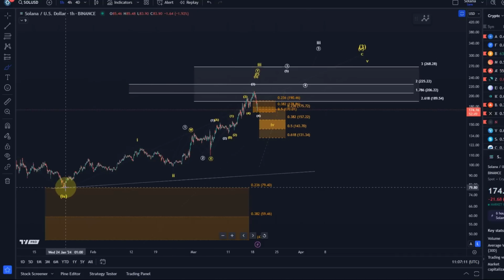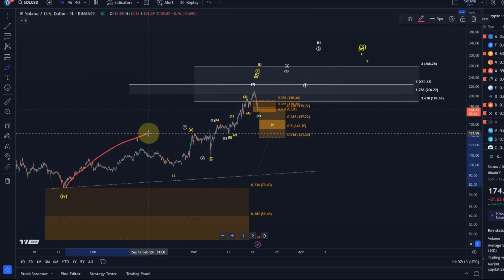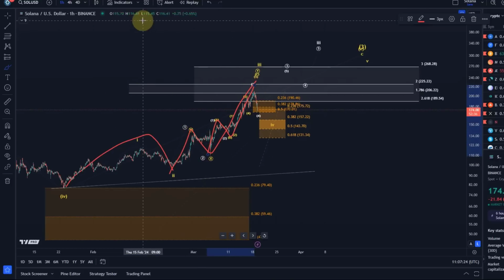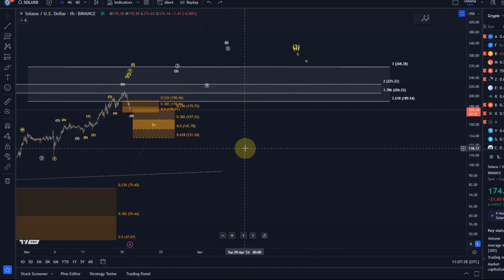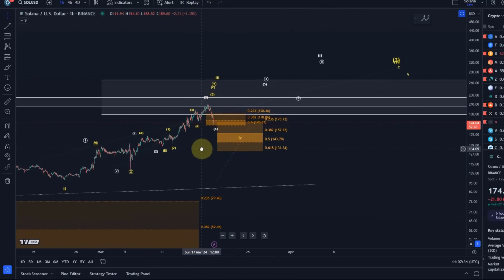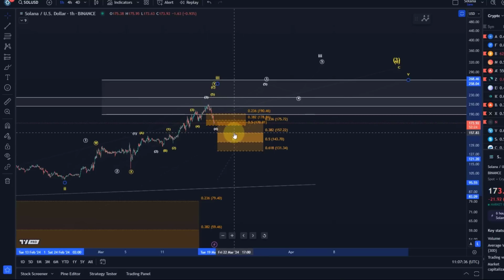This would be the idea of a diagonal pattern that's unfolding. Remember what we talked about. We have this as a wave 1, wave 2, and then the wave 3 is a WXY structure, and the Y wave is an ABC, and that could be complete. Technically, in the yellow count, this C wave is now complete because we broke below the previous low. So I have to assume that this could now be the real wave 4, probably in an ABC structure.